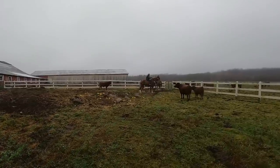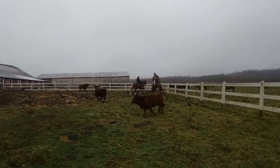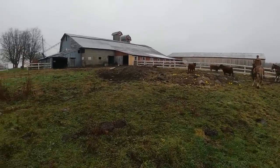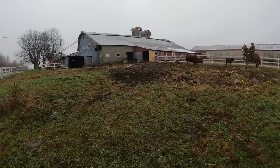It's pretty rocky in here. Lady and Bill didn't go to the woods yesterday. The Percherons did, so they might be a little more frisky. Jim thought maybe that the horses would scare them less than people.